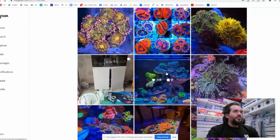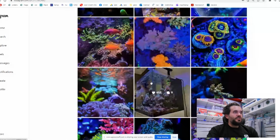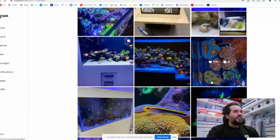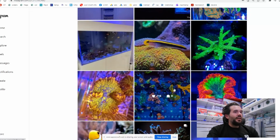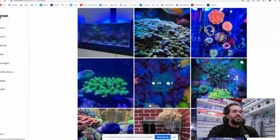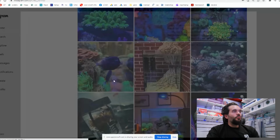This is why I couldn't use Instagram. There's just so much stuff. What do you do with this? There's just so much content. And I think that's why I like to read and I like to pick up a book and just kind of slowly go through the pages and analyze it, because it's just an overwhelming amount of stuff.